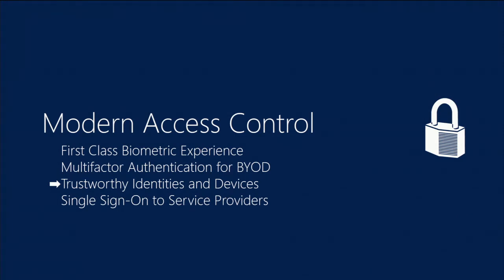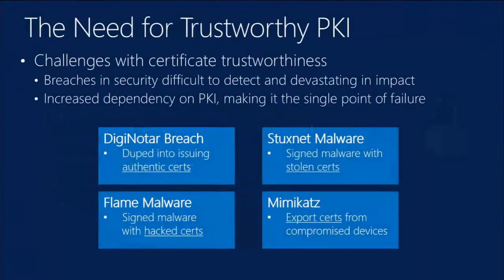Now that it's difficult to hack on Windows, we think that they're going to go after that. And so we have a whole initiative around increasing the trustworthiness of identities and the public key infrastructure itself. So you may be familiar with some of the famous hacks on public key infrastructure, and I've listed 4 here.